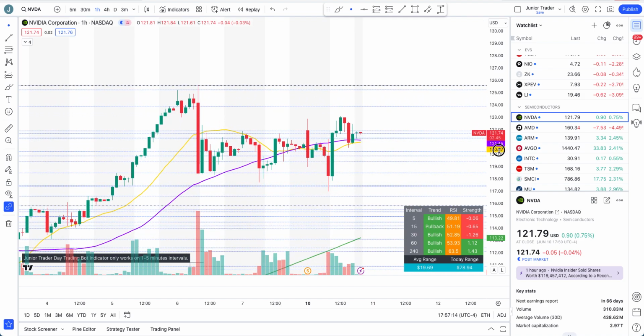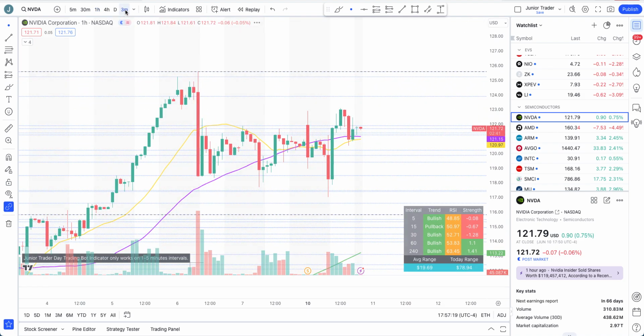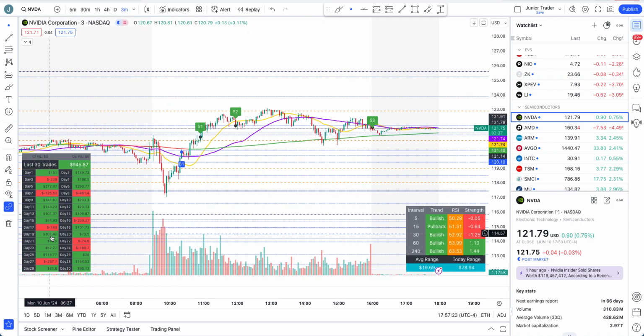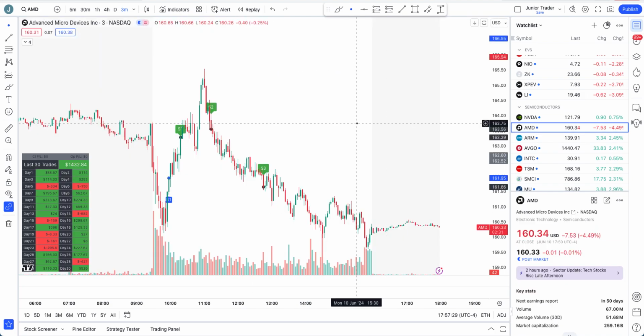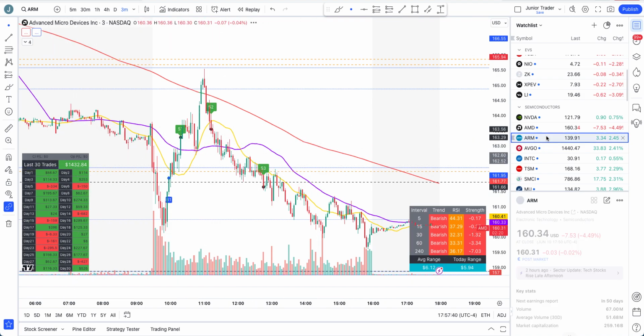All right. Now, before going into the in-depth technicals, I just want to show you really quickly my day trading bot. This is on Nvidia, net profitable over the last 30 trades, and today was also a profitable day. AMD was red today, but the bot still was able to catch the rebound and made money on the upside as well. You can see the data here, and over the last 30 trades we are net profitable.